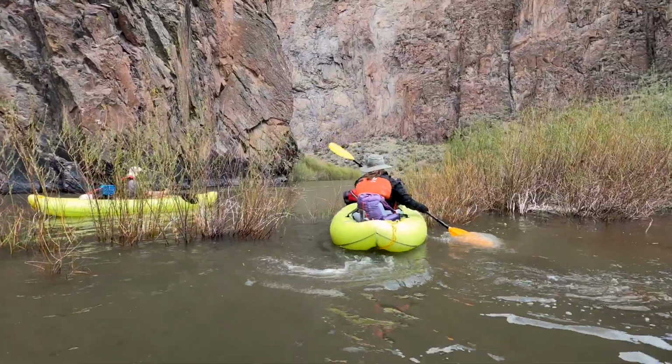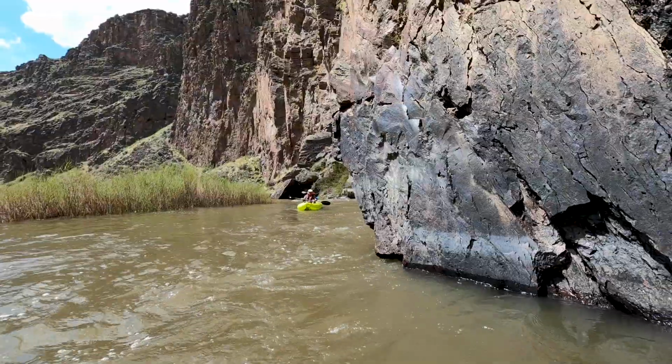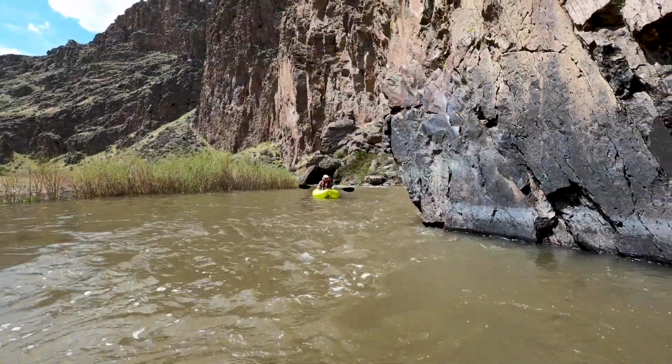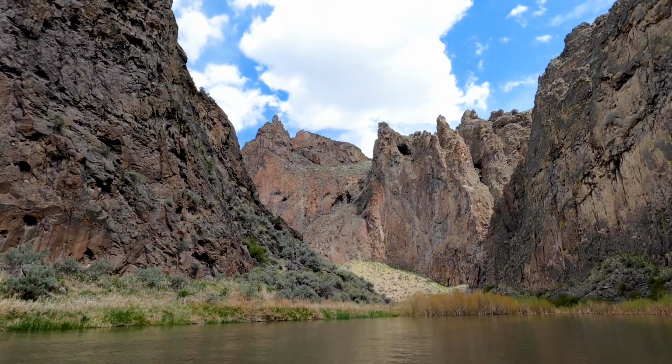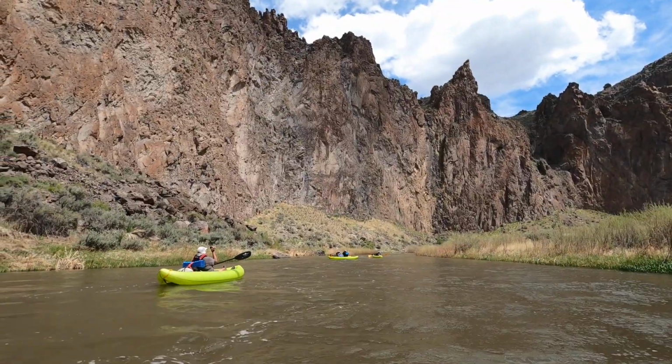Like ribbons of life in the desert, they offer corridors of habitat, food, and shelter for many creatures. We spotted a herd of California bighorn sheep expertly negotiating the upper reaches of the cliffs.